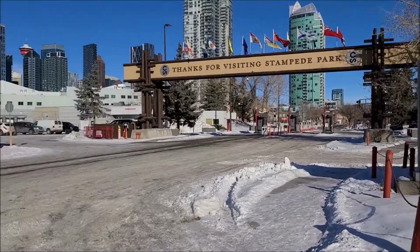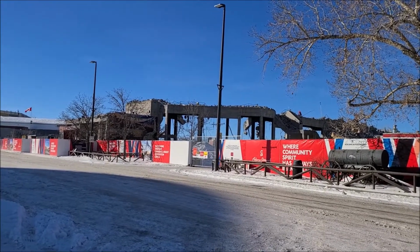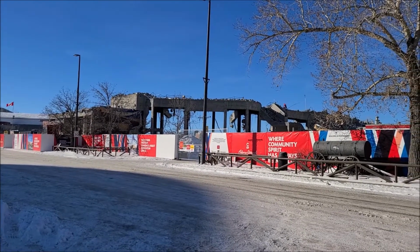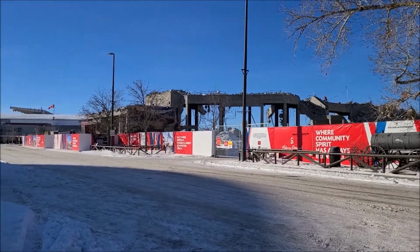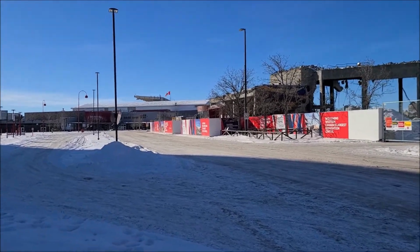Thanks for visiting Stampede Park. But this is traditionally where I like to start off the tour and see the demolition progress, and you can kind of see the northeast corner of the building is the last part that is standing. And I'll just keep walking along as I'm recording. That mural is all but gone.